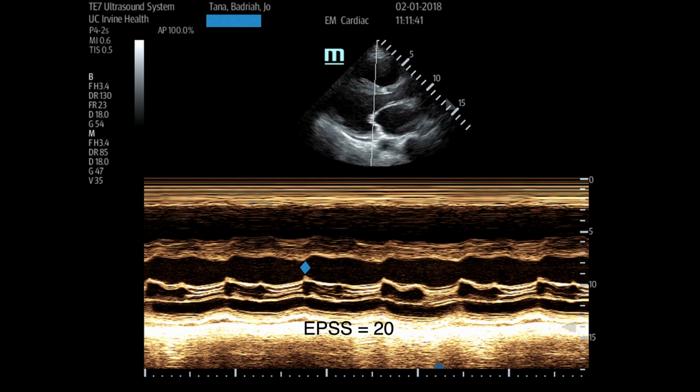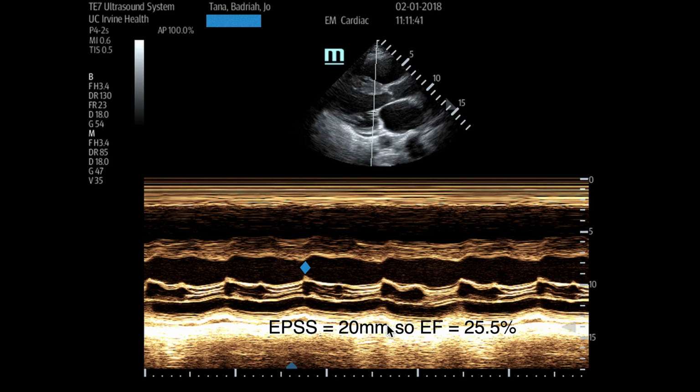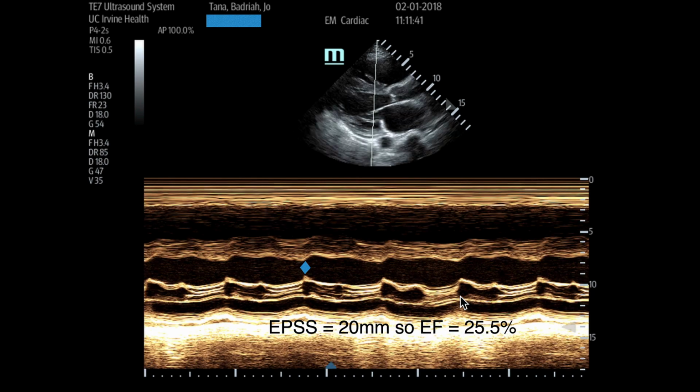So we know, 20 millimeters, that's more than 7. It should be less than 7 in normal individuals. So we plug it in our handy dandy formula, 2.5 times the EPSS in millimeters, minus 75.5, and that's where we get an EF of only 25% in a 31-year-old female. So we know this person's got viral myocarditis.